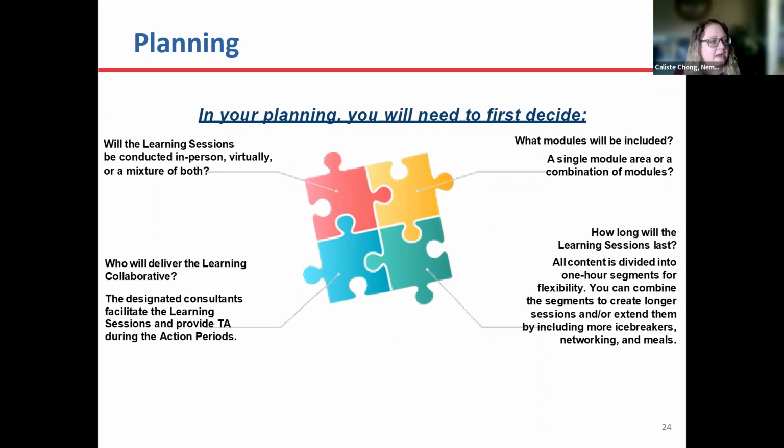And then you should decide about how long the learning sessions will last. So we definitely recommend for virtual sessions to not do any longer than 1 hour. I know that even my attention span, I can't join meetings for more than 1 hour most of the time. But if you're going to do an in-person session, you might want to consider combining 2 or more of the content areas, the learning sessions, to create longer sessions to make it really worth the while of the provider to drive to the place and to be able to go through that training content.